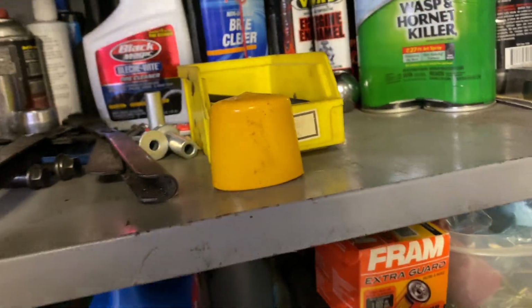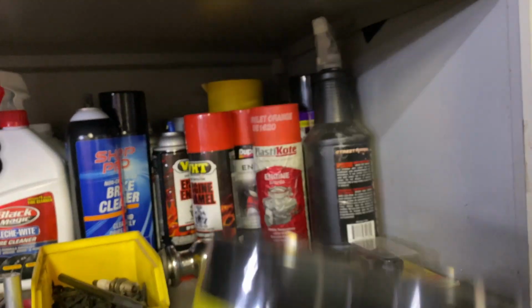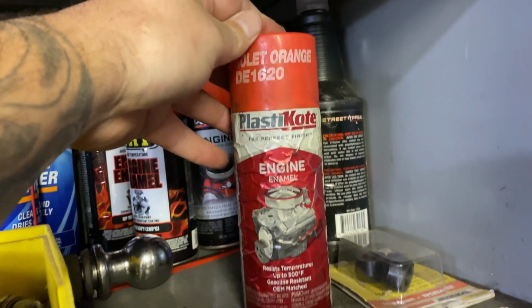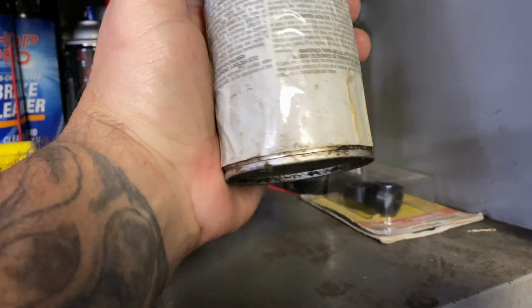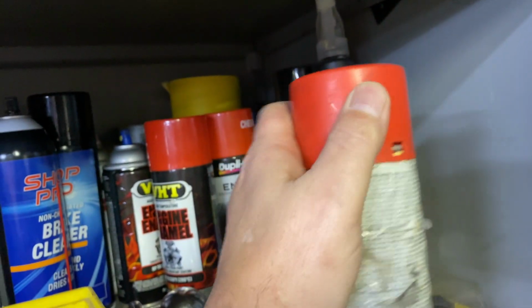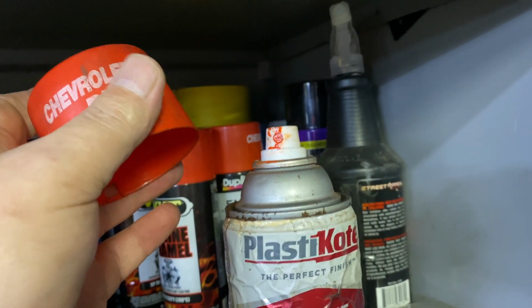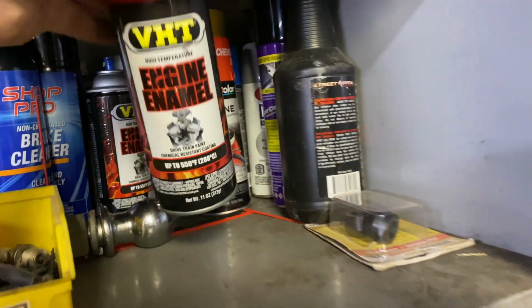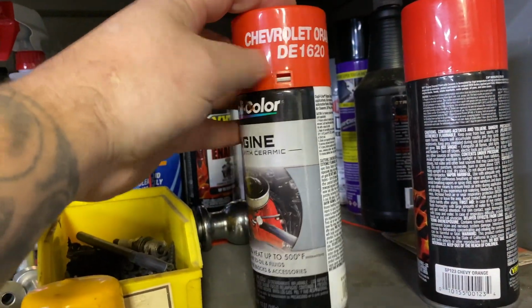I know I'm gonna need some brake clean. We'll put that down here. The good old Hornet spray. Oh yeah. Got some old Chevy orange 1620 plastic coat. Is that actually what it is though? Come on, get off of there. Oh yeah. There might be enough there to do that. We also got some VHT. Check to make sure. Chevy orange. And we got some Duplicolor. Chevy orange.